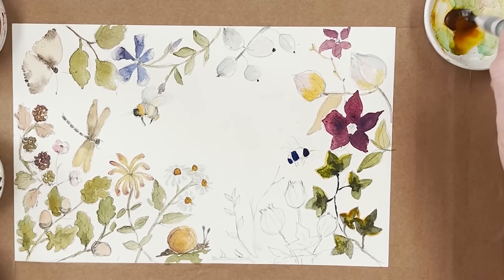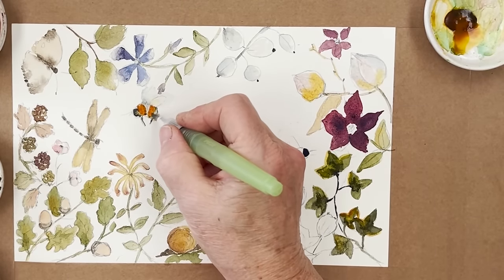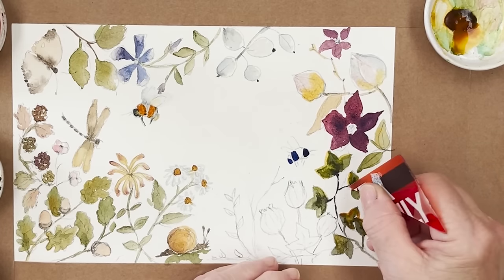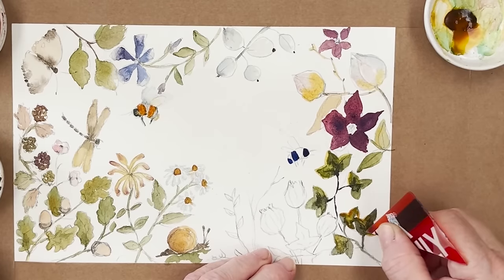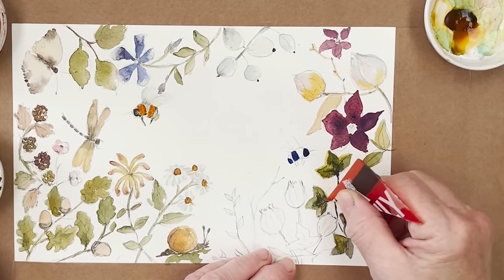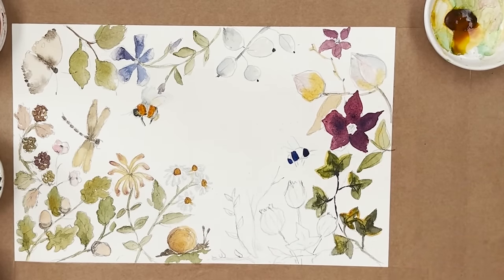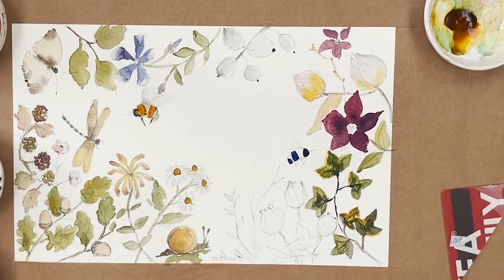It seems to be dry now, so we come back with the quinacridone gold. Now I'll restrain myself and wait before I put the black in the middle. And on this ivy, I think ivy has quite pronounced veins, so while that's wet, you can just draw in with a cut credit card, and I recommend an IKEA card. They seem to work best. You can do that with all of your leaves if you want to do that while they're still wet.